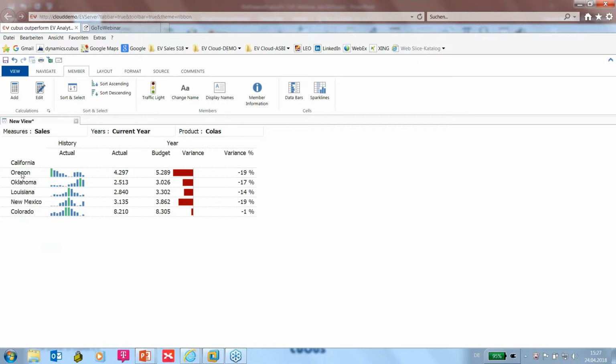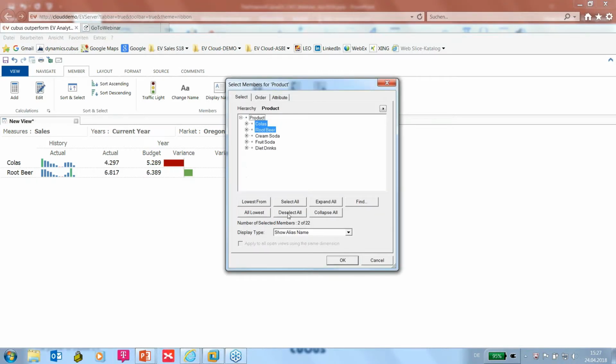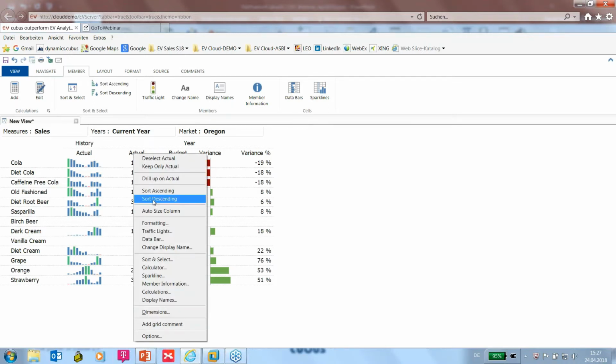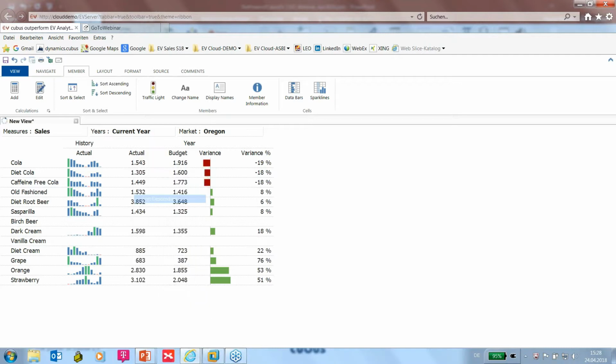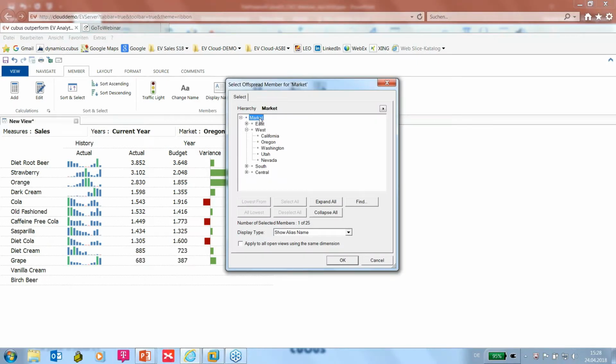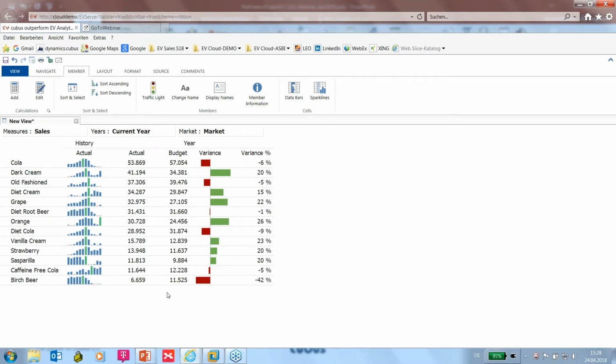So let's continue with Oregon, and let's have a look at their products. In this case, I want to have all the products on the lowest level. And I use something like the sort to say, okay, what are on a year base the biggest, the most sold products? So I can look for sort descending. And in this case, what I want to do is add, let us go on the top level and redo the sorting. Okay, so now we have on total markets for the sales for the current year, the top selling products.